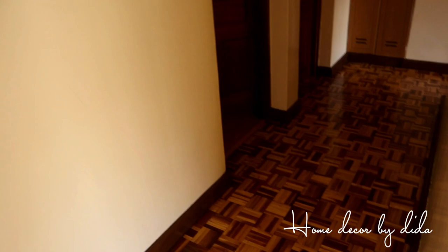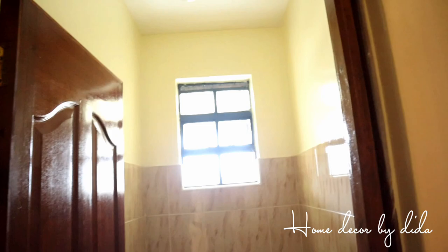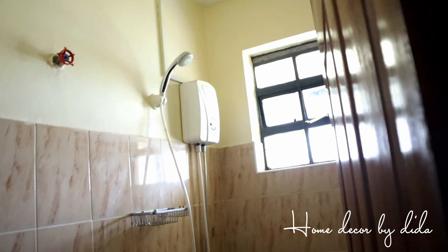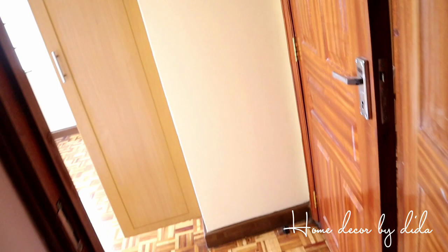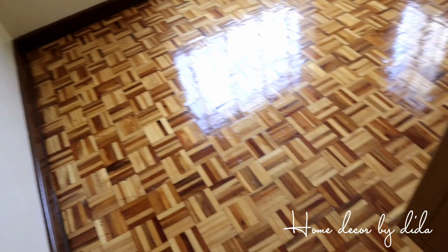I came with her. But this is my son's bathroom and toilet. It's actually a nice size. It's not bad. So that's his toilet and his bathroom. And then he has a sink and a mirror. And then this door leads to his bedroom. His bedroom is not that big, but it's fine. That's why I sold his shirt, because I knew it won't fit here.